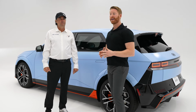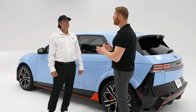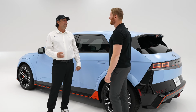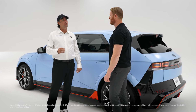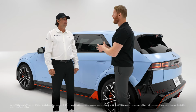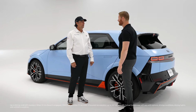Now, IONIQ 5N has an 84 kilowatt hour battery plus a dual motor all-wheel drive system, combining to produce up to an incredible 601 horsepower. While that's impressive, it gets even better because when you activate N Grin Boost, you get up to 641 horsepower for 10 seconds. Wow, 641 horsepower. That's really saying something, Bryan. I mean, it wasn't that long ago that no one thought that a production Hyundai would be capable of power output like that. That's right.